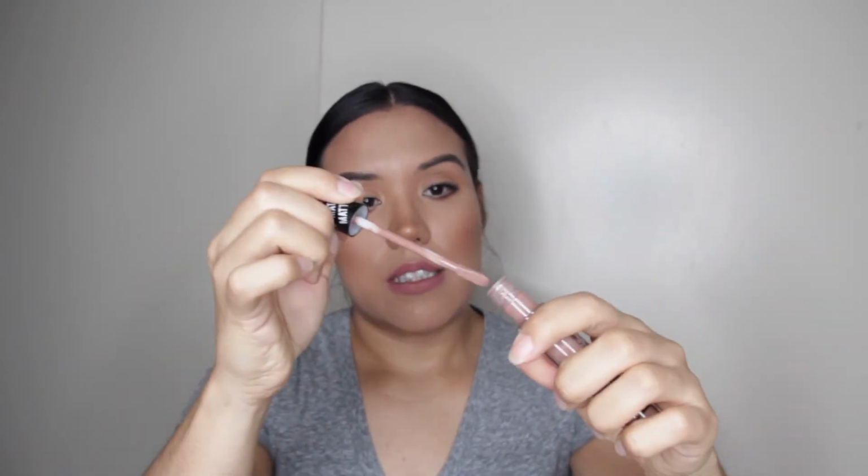And this color is called Suede. Hopefully the color can pick up. It's such a beautiful color. You guys can see this is Suede. It's like a nude brown.